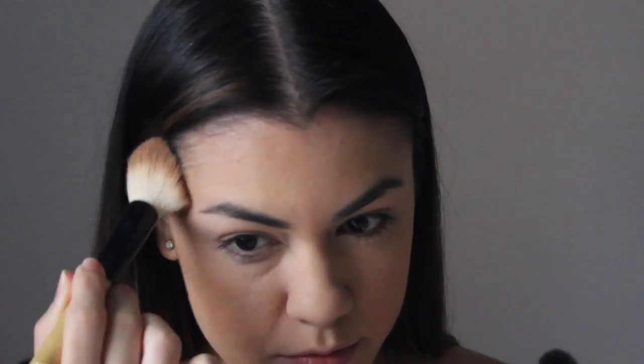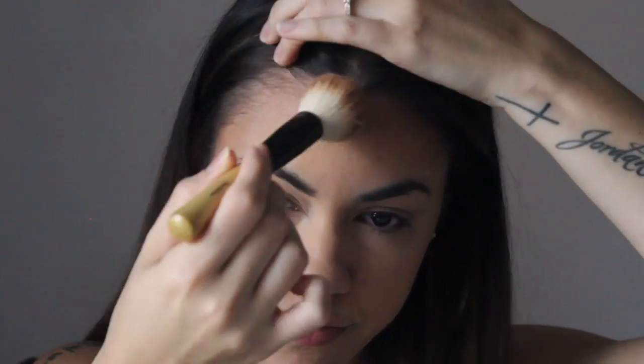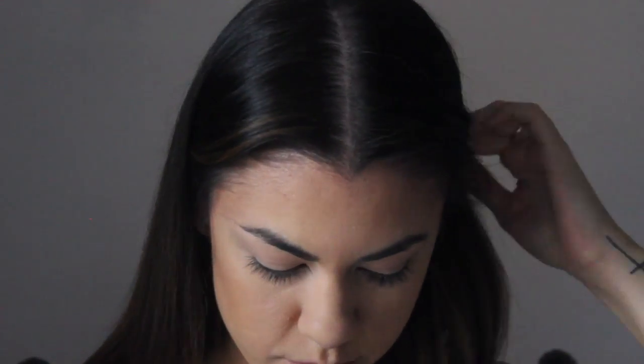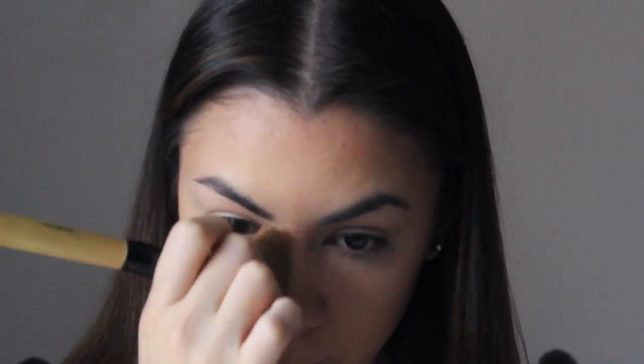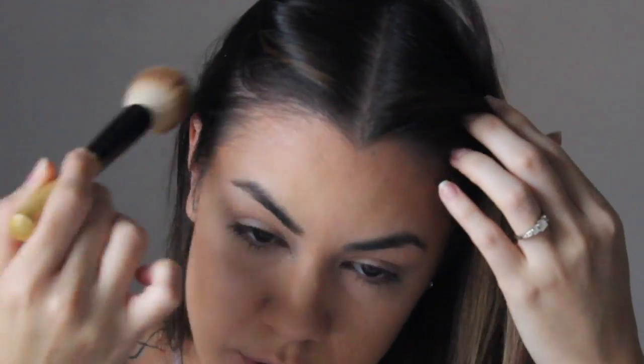So palettes actually make it a little bit faster to apply your makeup because you have it all in one. So this is just going to give you a little bit of a bronzy look. So I'm going to apply it around my hairline. A little bit on my nose. Make sure you blend this really good so you don't have any harsh lines around your face.